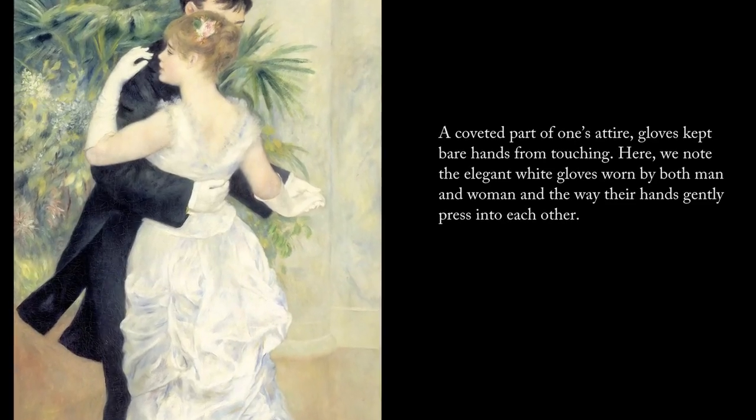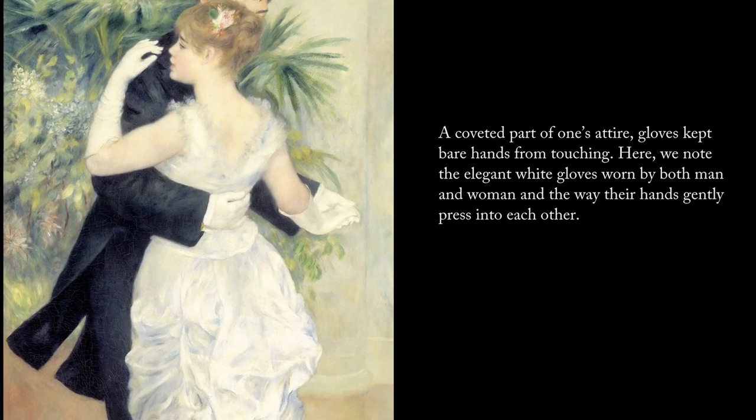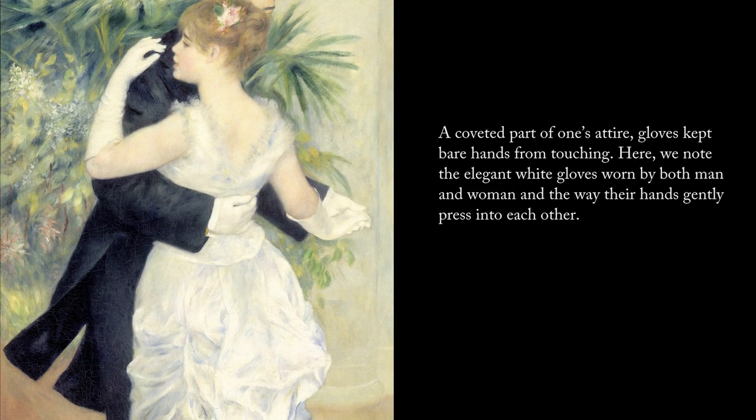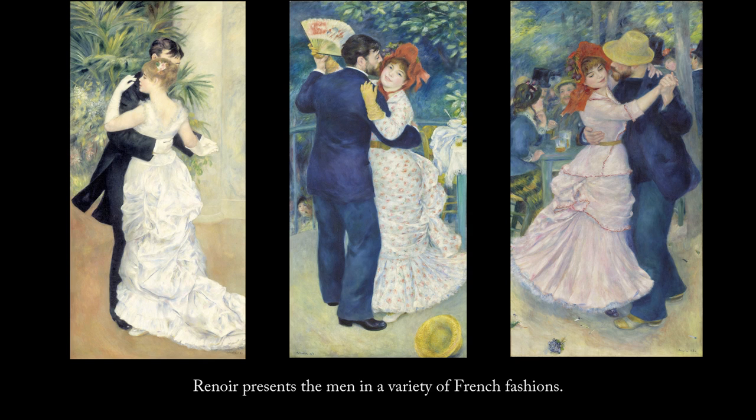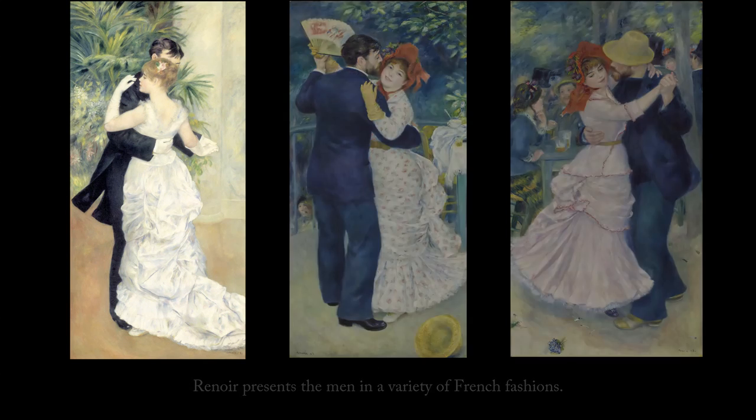A coveted part of one's attire, gloves kept bare hands from touching. Here we note the elegant white gloves worn by both man and woman, and the way their hands gently press into each other. Renoir presents the men in a variety of French fashions.